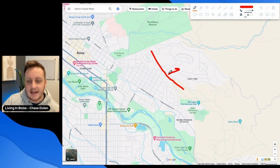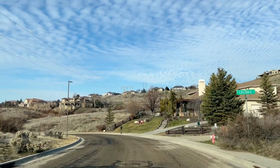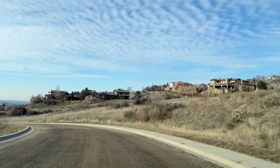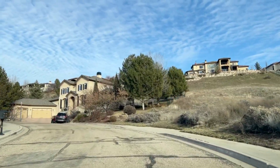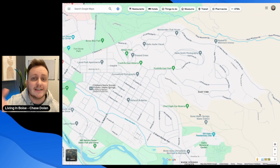You're going to have this side, which is going to look a lot more like the Highlands that we went through in part 1. All of the homes and all of the streets are going to be single streets, doing switchbacks up the foothills as they go. You're going to have some killer views on one side and private lots on the other side. This is where you're going to find some really nice homes, but this is also going to be the expensive portion of the East End relatively.